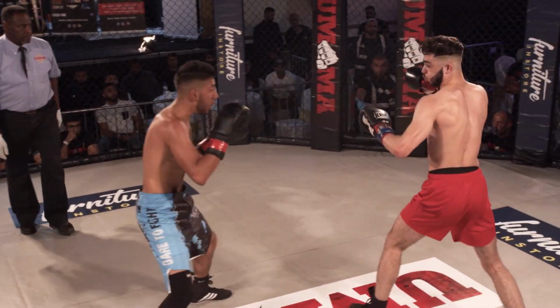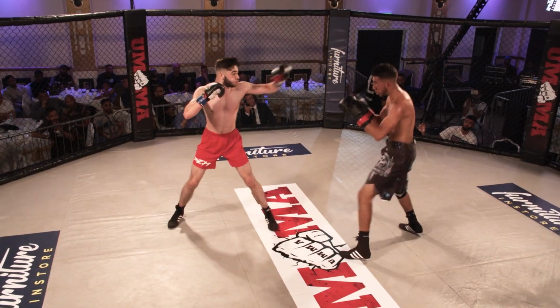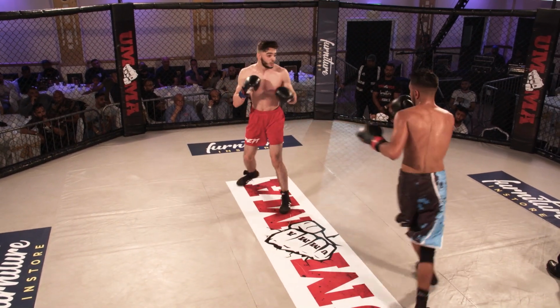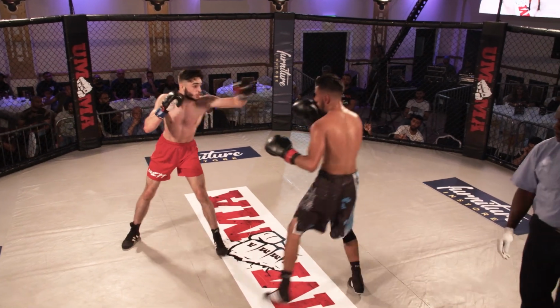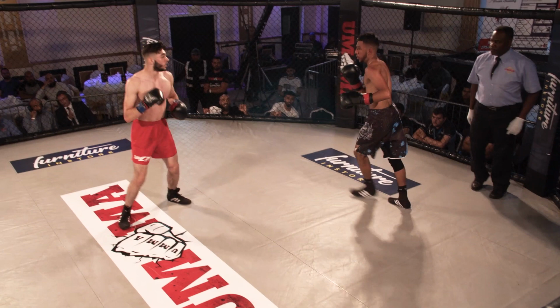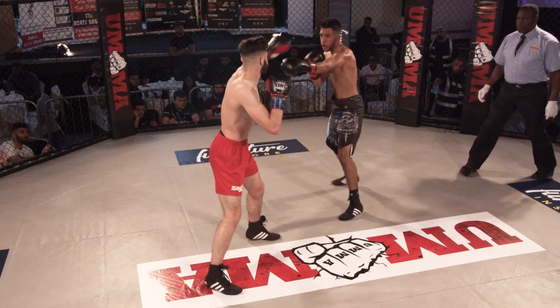Khuabaib's got to get inside, wait for the right moment, just like that, but I would rather he pushed in than move back like this. Yeah, seems like Hakeem's had another second win there. So he's come out guns blazing. Well, look, his corner's told him, work behind the jab. That's to keep the range. The jab gets you in, it gets you out.